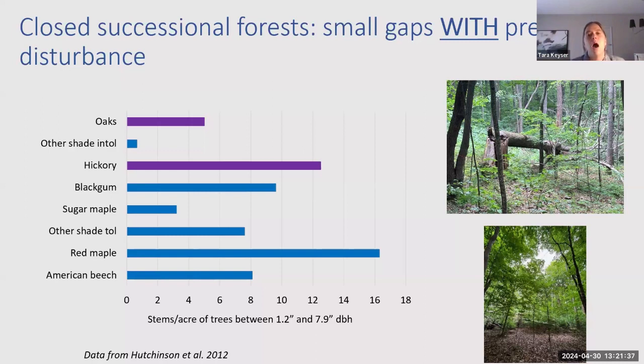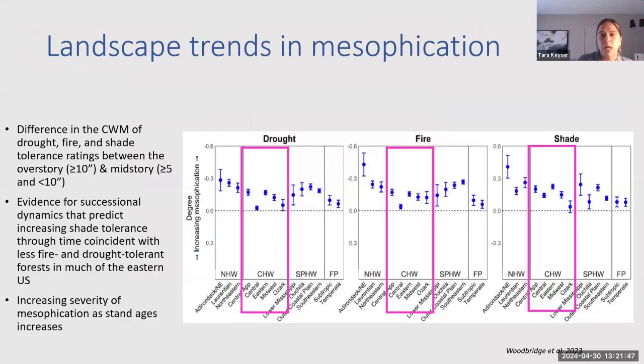growing space. So these data provide some pretty strong evidence about how prior disturbance is really critical to the success of oak and hickory. So the process by which later successional mesic species are replacing our disturbance adapted species like oak, hickories, and yellow pines is termed mesification.